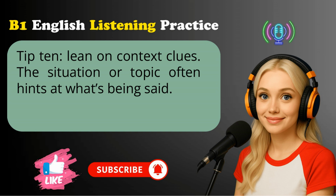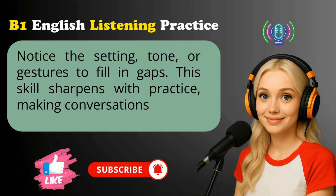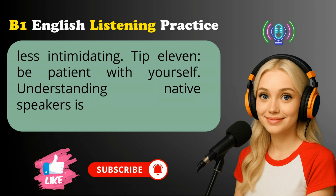Tip 10. Lean on context clues. The situation or topic often hints at what's being said. If someone at a cafe says, "It's on the house," context tells you it's free, even if the phrase is new. Notice the setting, tone, or gestures to fill in gaps. This skill sharpens with practice, making conversations less intimidating.